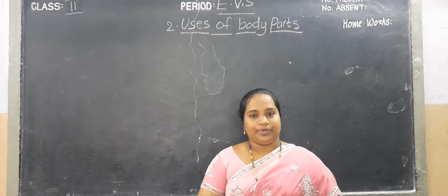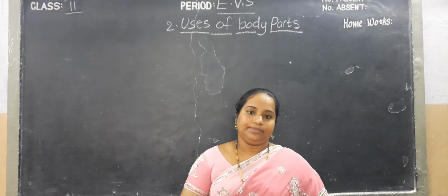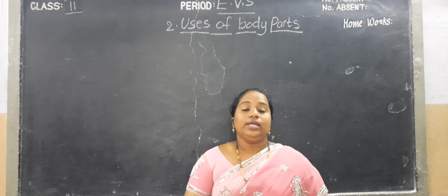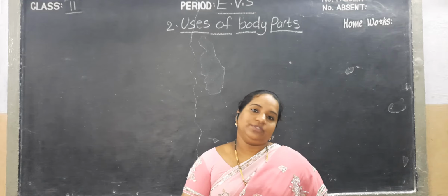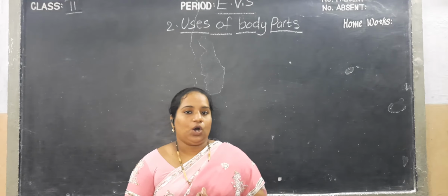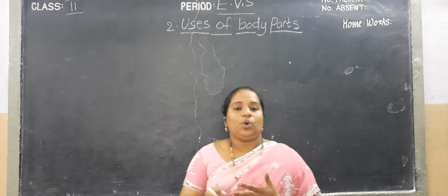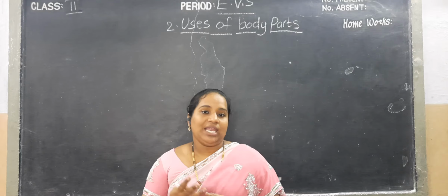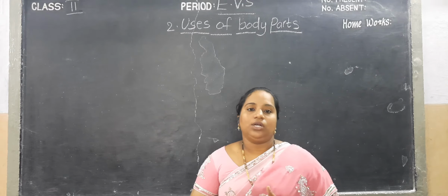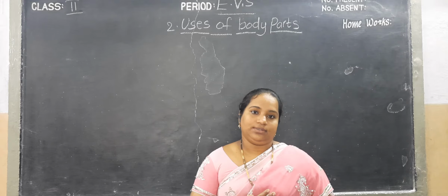Now we are in ABS period. Today we are in the second lesson on uses of body parts. Already we learned about the internal organs. Our body has two types of organs: external organs and internal organs. Already we learned about internal organs. In internal organs, what organs are there? Brain, lungs, heart, kidney, liver and many other organs. Now we will discuss external organs.